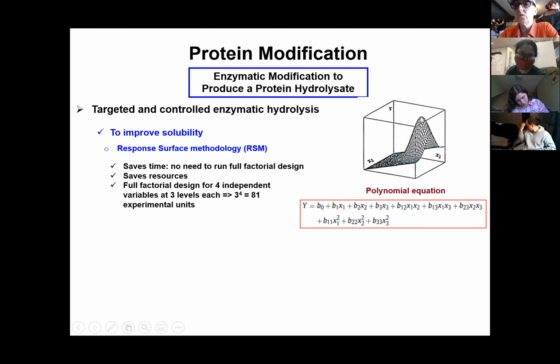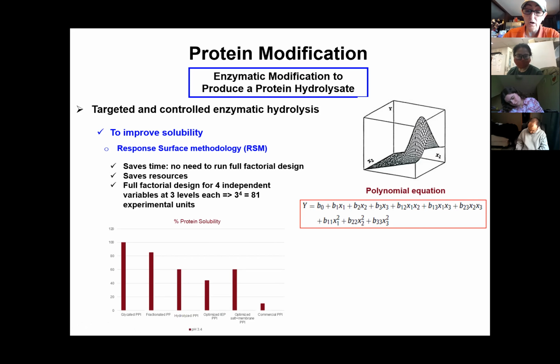Your response could be solubility, where you have the maximum solubility in this case. In other cases, optimal gelation or optimal emulsification. So that is your response. At this optimal or maximum response, you get what the pH is, the temperature, the time, and the ratio of enzyme to substrate, and then you can have your optimal conditions targeted toward that enhancement in solubility. And we've done some of that work.